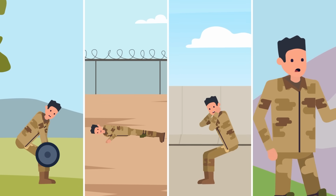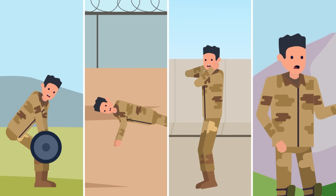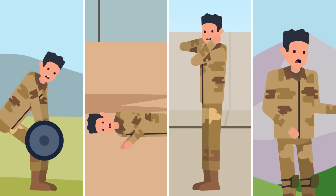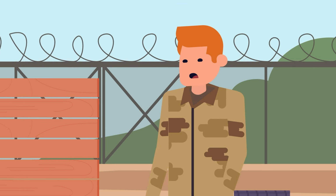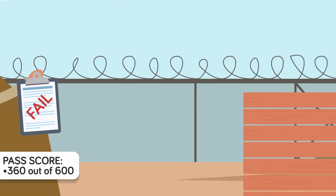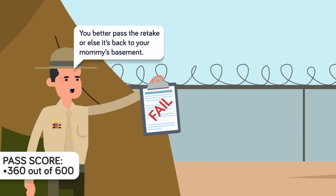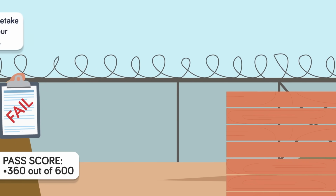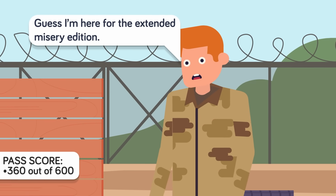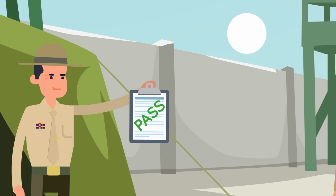The test is divided into 6 events, including a strength deadlift, push-ups, and core strength test, before ending with a brutal 2-mile run. You'd better hope that you left yourself enough energy and time to complete it after the previous 5 exercises. For the overall test, you need to get 360 out of 600 to pass, with each section being scored out of 100. If you fail, there is good news. You're not immediately booted out of the U.S. Army. Instead, you'll receive additional training and support in preparation for a retake. However, if you fail that, there's a good chance you'll be involuntarily separated from the Army, which means you're out on your rear. On the plus side, the ACFT is far from impossible.